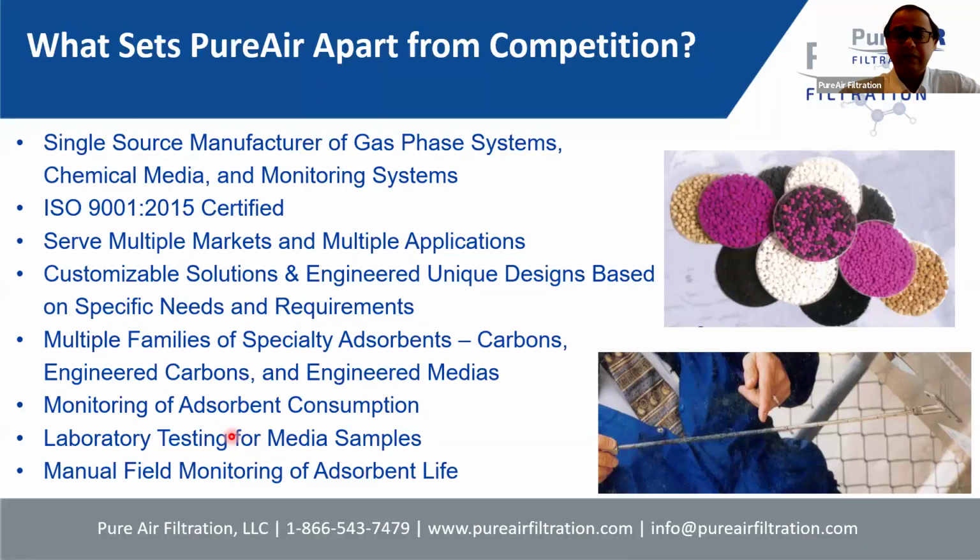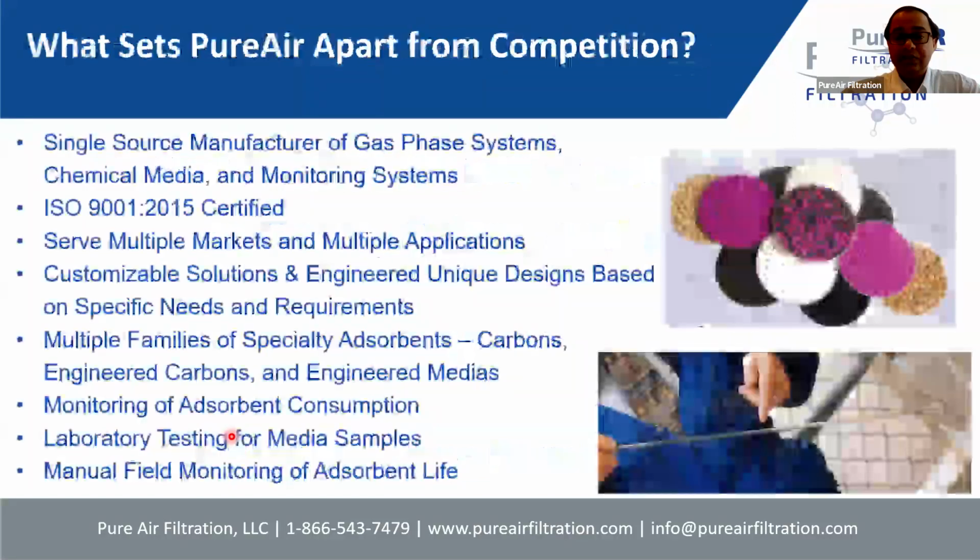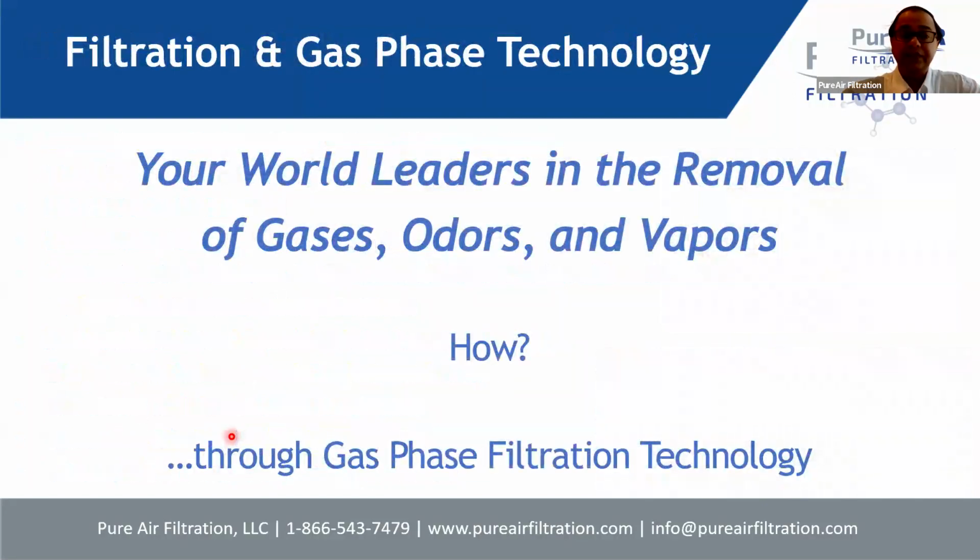So if you have any issue with gas or corrosion, we can supply you, and we can design our media and our equipment based on your requirement. We have multiple families of engineered media, including activated carbon. After installation, of course, we monitor the room, we monitor the consumption of the media, and we monitor the adsorbent life in the field as well. This is our specialty at PureAir Filtration.